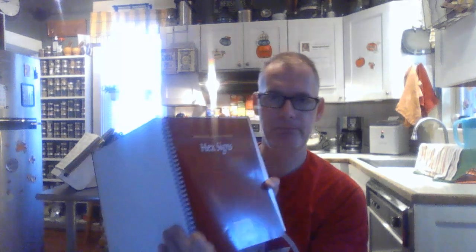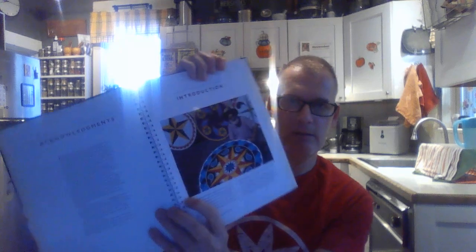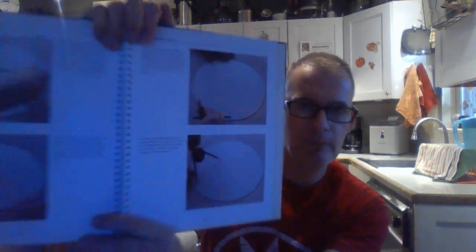Here's another one. This family, Hoyt, they make the hex signs. So this is a nice authoritative source. And this is a really nice book because it's spiral bound. He gives a history of hex signs, where they come from, but then he tells you how to make them, which is really cool. It's really technical and complicated. You can see how he draws these symbols and such. I'm not an artist. It's not for me, but anyway, it might be for you.